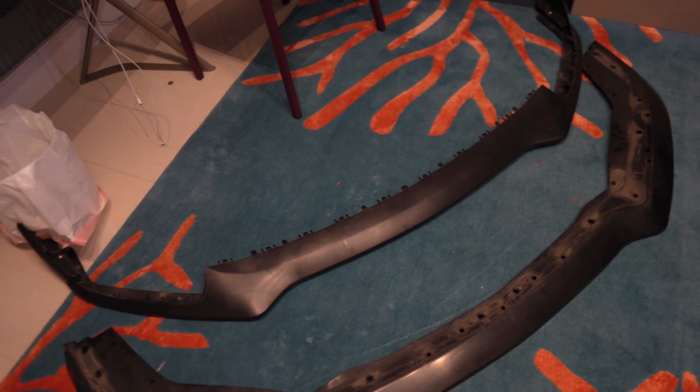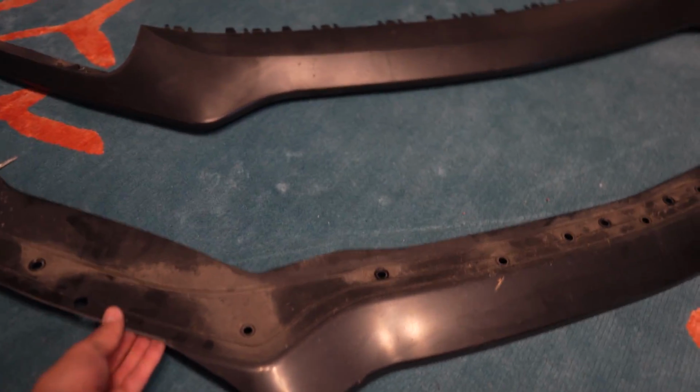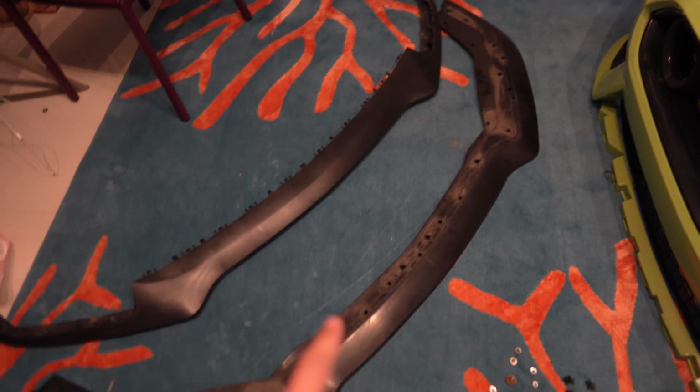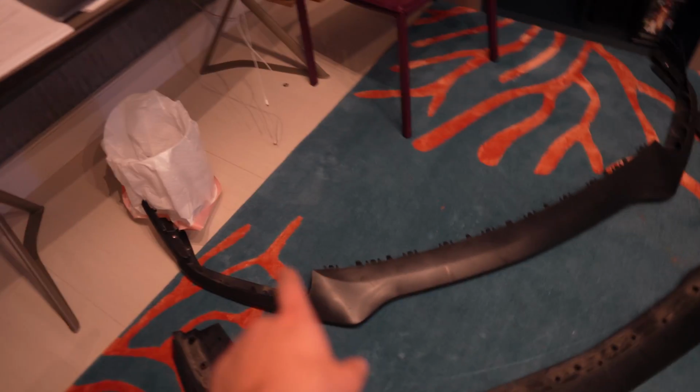Lower splitter right there is obviously the good one. And after getting out all those rivets and a bunch of screws, we got the broken splitter off. So that one is getting a replacement. It's coming from eBay. Should be all set to go, but I'll put this one on for now.